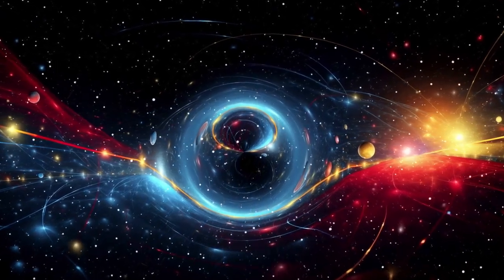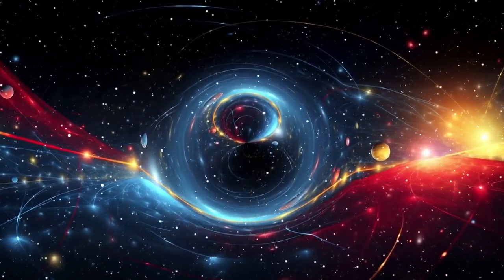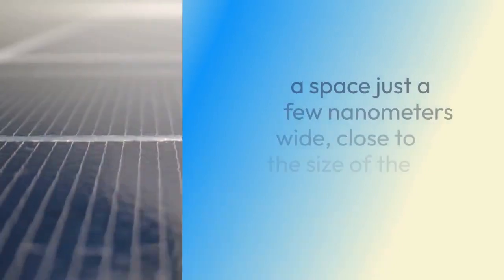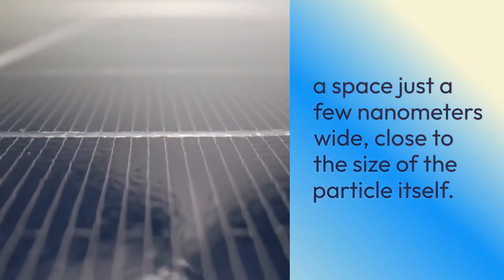So, what is it? In simple terms, quantum confinement is what happens when you trap a particle, like an electron, in a space that is extremely small. We're talking about a space just a few nanometers wide, close to the size of the particle itself.